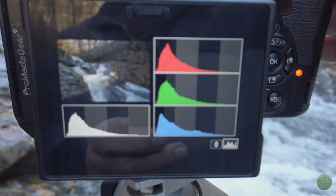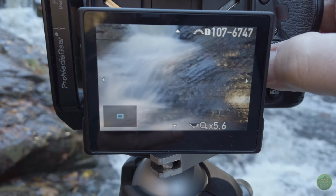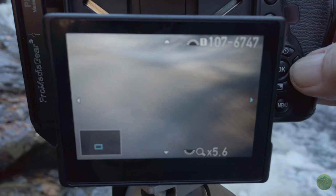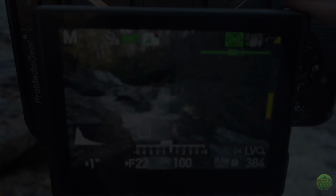All right, so 1 second may look good at some place, but I don't think it's going to. See, it gets mushy. You lose that detail. I don't know, it may look all right. We'll see when we get back. But that's it. Here's the picture. I hope you like it.